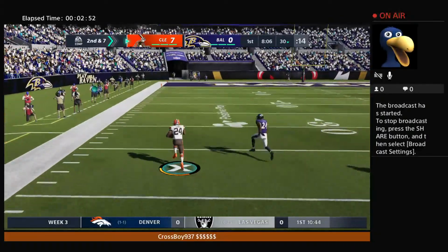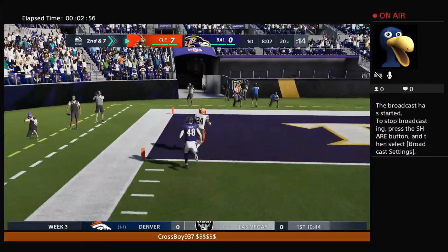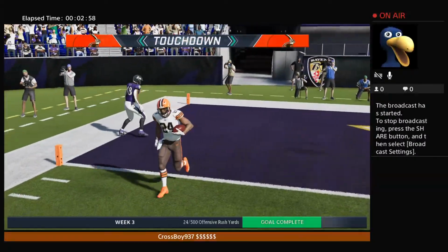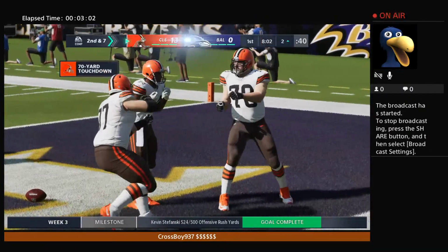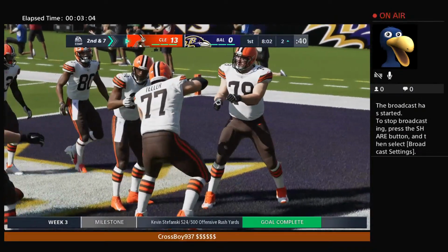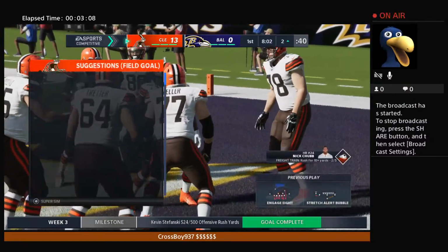Oh, some strong running. And all the way in. Touchdown, Cleveland. Touchdown, Nick Chubb. His 2nd touchdown of the game and his 9th on the year. And the Browns add on to their lead.